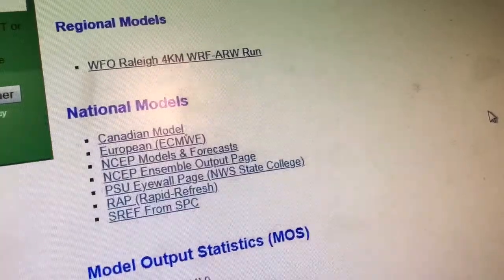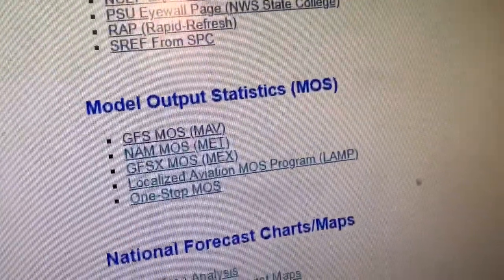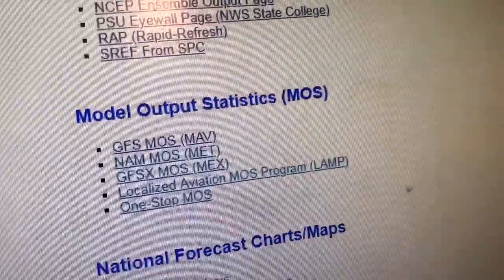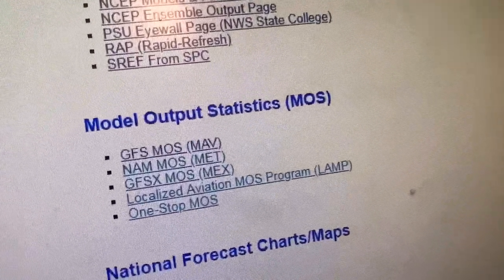So to put the forecast together, I have to look at all sorts of information. We call them computer models, and I showed you one small one, but there's tons of them. And they've got funny names too. Look at this. So you've got your national models, there's Canadian model, European models, and then you've got these model output statistics, we call them MOS. So you get the GFS MOS and the NAM MOS and the GFS-X MOS. Told you they had funny names.